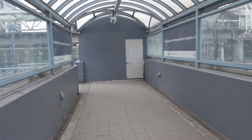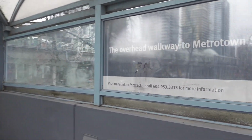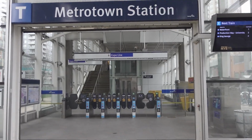You know, here I was so excited to show you guys Metrotown and how it links directly to the SkyTrain station, and then I see this sign. The overhead walkway to Metrotown station is closing November 6th. Great. All right, we made it.